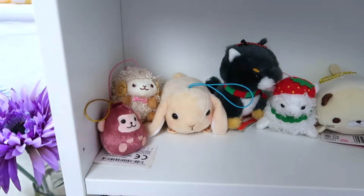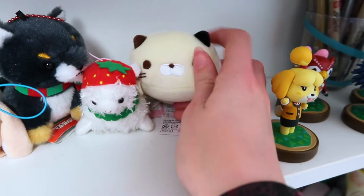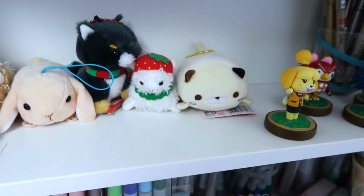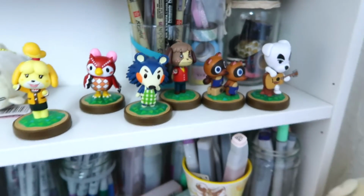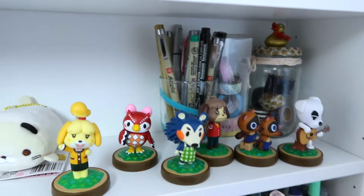And I've just got some Amuse soft toys. I really love their stuff. This one isn't from Amuse, I'm not sure what it is, but he is so soft. He's like touching a marshmallow, but if it was made out of fabric, it's so soft. Then I've got my Animal Crossing amiibos, some washi tape, and more fine liners.